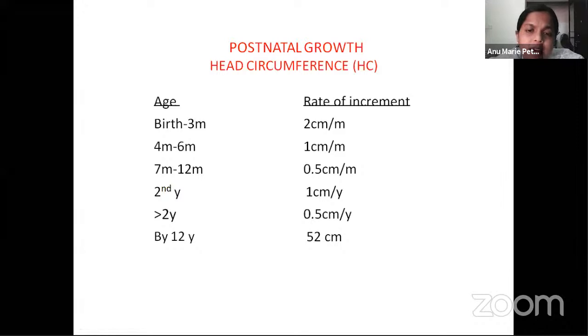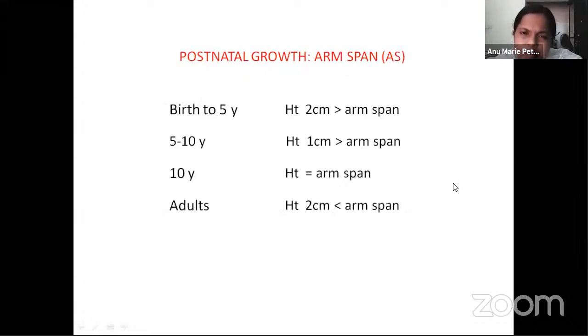Head circumference, I told you at birth 35 centimeter ആണ്. And we learned that 90% of brain growth ആദ്യത്തെ 2 വർഷത്തിലാണ് ഉണ്ടാവുന്നത്. അപ്പം large increments of head circumference increase ഈ സമയത്ത് ഉണ്ടാവും. So at first 3 months ഓരോ മാസത്തിലും 2 centimeter വെച്ച് കൂടും. Next 3 months 1 centimeter വെച്ച് കൂടും. പിന്നെ 0.5 centimeters, that is 6 centimeter in the first 3 months, then 3 centimeter in the next 3 months, then again another 3 centimeter in the next 6 months.